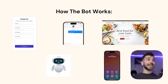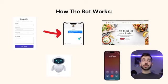So first things first, how does this bot actually work? The very first thing that happens is the lead or the customer or the business owner is going to fill out a very simple contact form. On this contact form, you have the name, email address, phone number, and then the last option is for them to fill in their business's website. And then they're just going to press this button to submit the form. Then the next thing that's going to happen is they're going to get a text message essentially asking them if they want a custom AI bot created for their business.